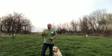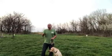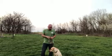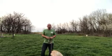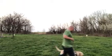And what you saw in that first rep is on the way back, he responded extremely well and got zero corrections because he understood and he learned from the first time out. So that's really good. So when we're doing heel, we can go straight out, straight back. Now what we're going to do is a little bit of square. All right, Bowie, heel.